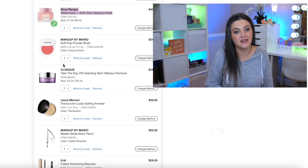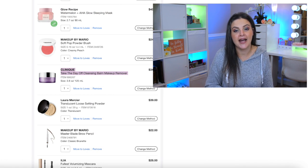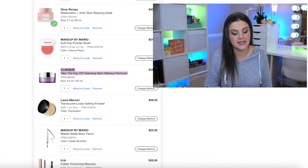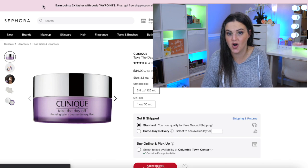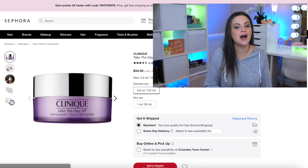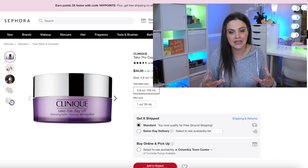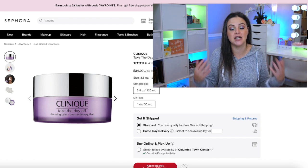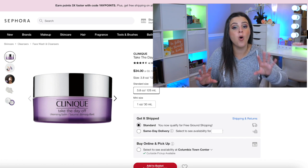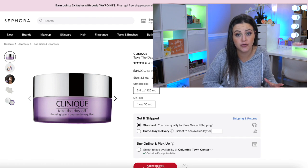Y'all know how much I love my cleansing balms. I have tried so many freaking cleansing balms, and I'm very picky. I want my cleansing balms to take the day off. I want them to take all my makeup off, and I do not want it to be hard to get off of my face. Yes, I know if you're using a cleansing balm to take your makeup off, you should double cleanse. I get it. I don't want to feel like I have to double cleanse to get my cleanser off.